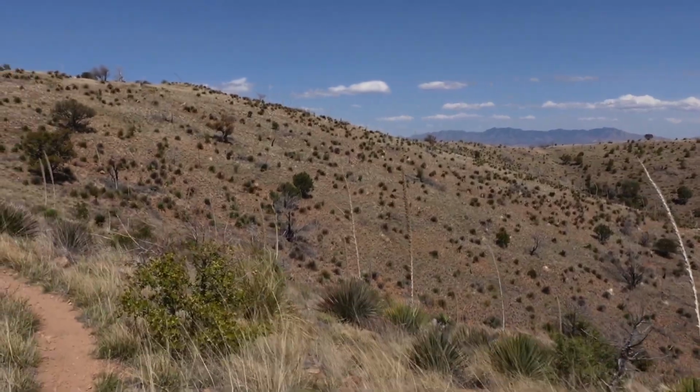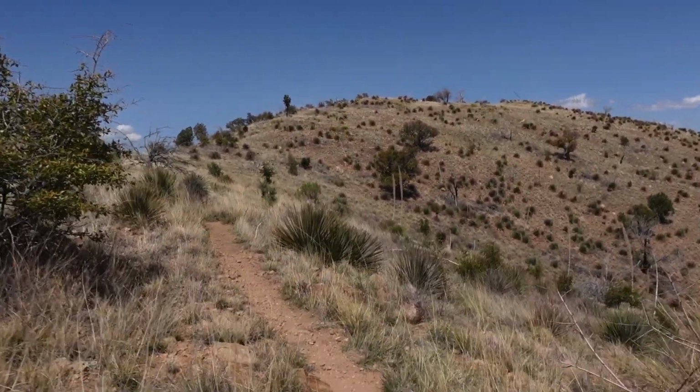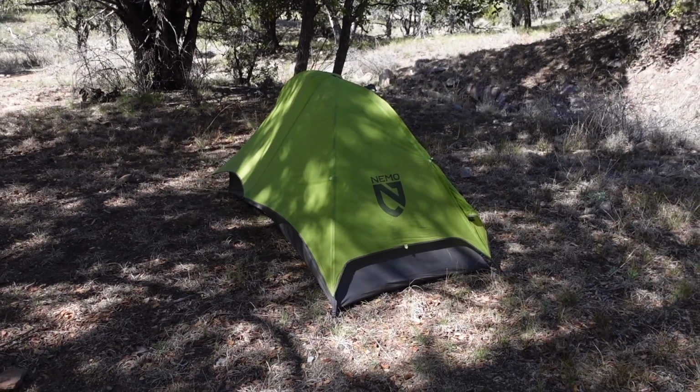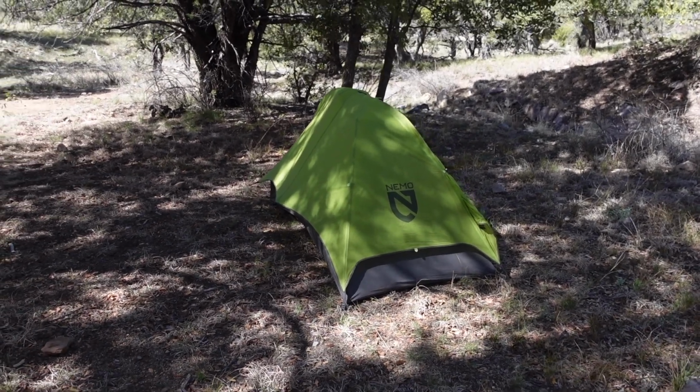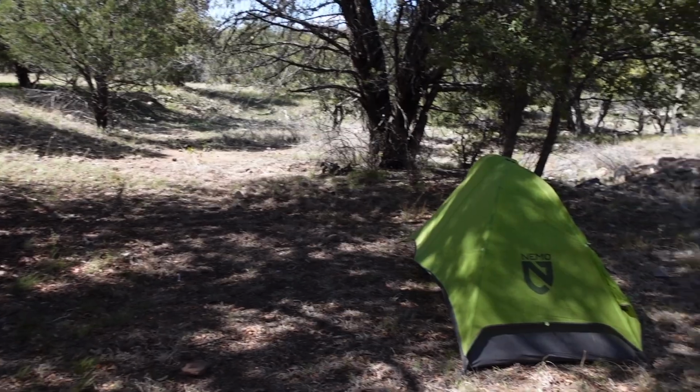Wind has just been beating me up all afternoon. Well, here we go. I found a place for the night. Enzenberg Canyon. This is where I was aiming for. Found a little tucked in place that is wind protected, so this is awesome.